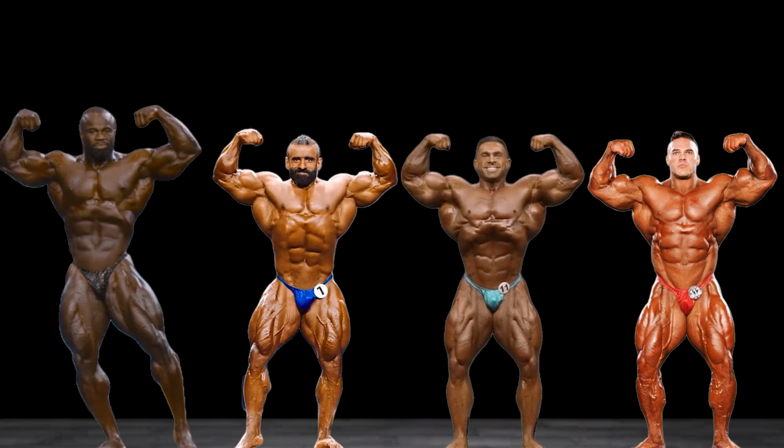While Hadi may have more outer quad sweep and more conditioned arms, Derek is similarly sized downstairs and has larger, fuller arms and a far better torso. I'd have Derek winning here, with Hadi in a close second, Nick in third, and Samson in fourth.